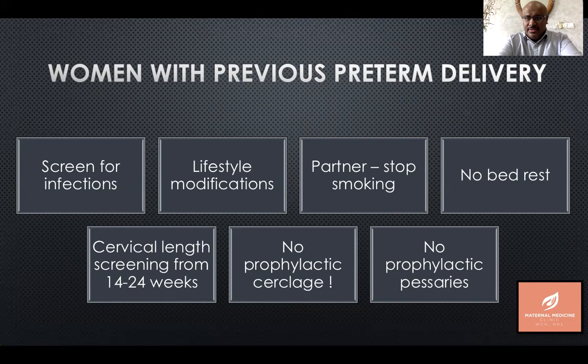Then advocate cervical screening from 14 to 24 weeks, not before 14 weeks, because first trimester pregnancy loss is usually due to a fetal cause. It is often after 14 to 24 weeks. When is the earliest time you can do a cerclage?